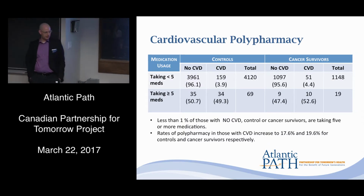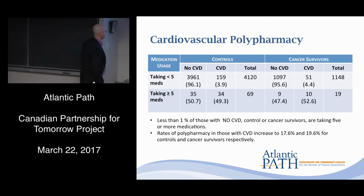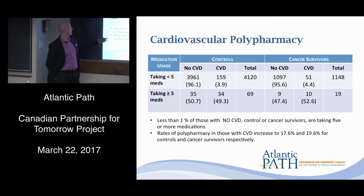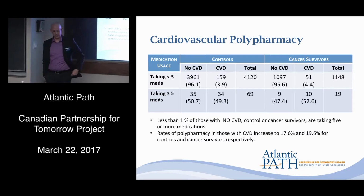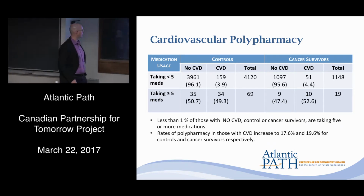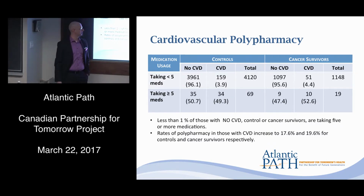So if we look at the results from this study, basically what we have here is a table, and I've split it into 2 groups: those taking less than 5 medications, and those taking 5 or more medications. Within each of our control group and our cancer survivor group, we have 2 subgroups: those that have never had a cardiovascular event, which if you remember is a myocardial infarction or a stroke, and those that had reported cardiovascular disease.